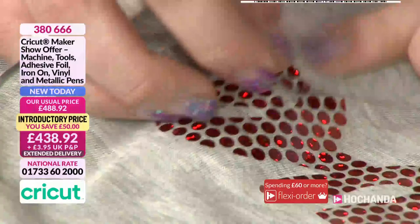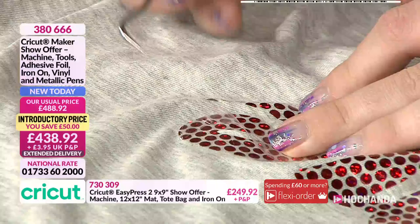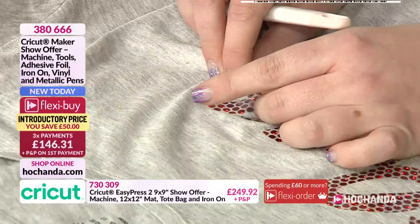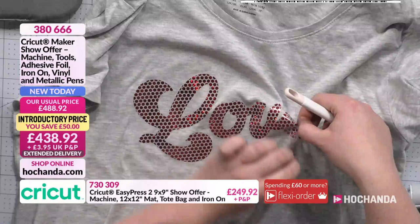Just out of interest, why does it have two carriers? One is to help you weed away, else you would have to pick off all of the little bits. I don't want to do every circle, like you said, very good. That's exactly what that was designed for. When I first opened the packet, I was like, wait, how do I do this? You can't be expecting me to take off all of these pieces. So that's where that comes in really handy.